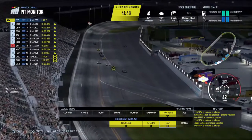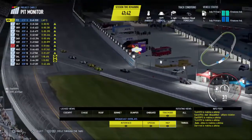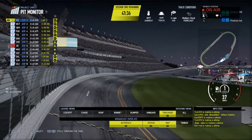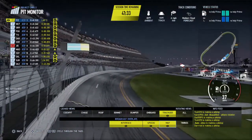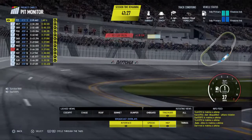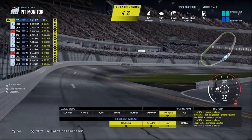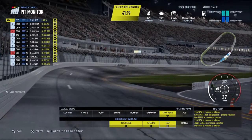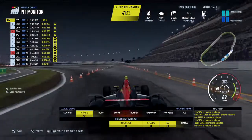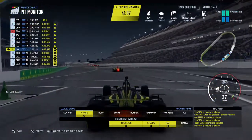Everyone will come down the pit lane. We'll see who, if anybody, decides to stop. But every car will be heading down the pit lane, and some cars will come through. All right, let me get onto the chase cam so we can see. Looks like top 4 cars, most of this pack, all deciding to pull through.